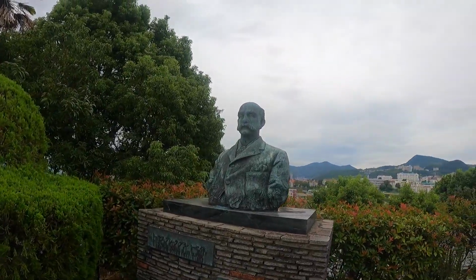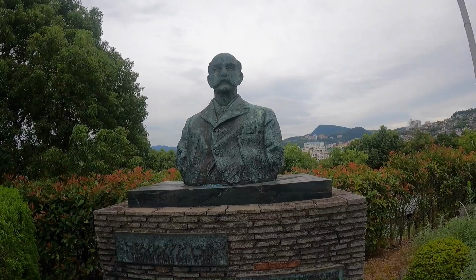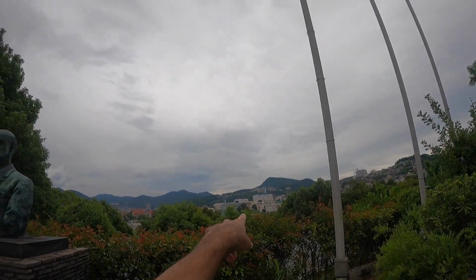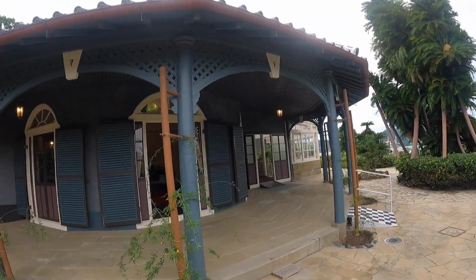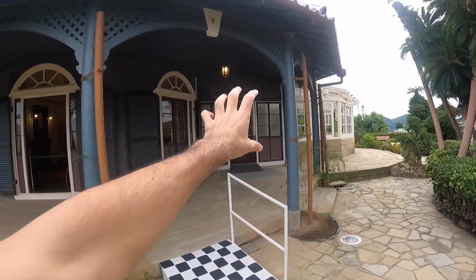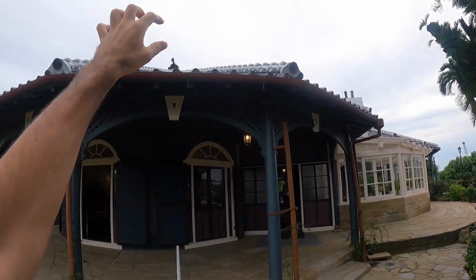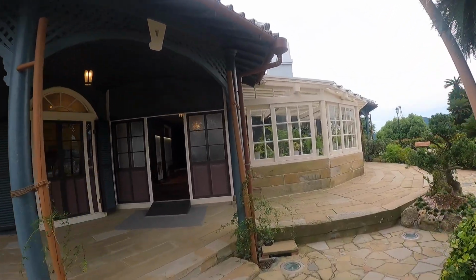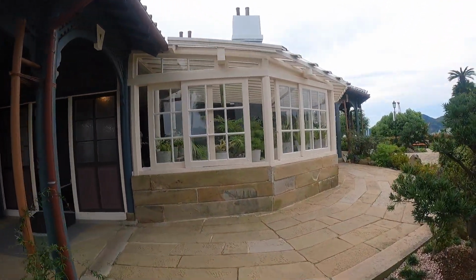There's 100 churches in the city. That's him there, Thomas Blake Glover. And then you can see in some areas they're like churches, crosses. You wouldn't expect that this place had so many Christians and Catholics. And the interesting thing about these mixed kind of houses is that the bottom part is Western, but then the top part they use Japanese roofs and tiles. So the mix of two cultures and architecture is a really unique look.